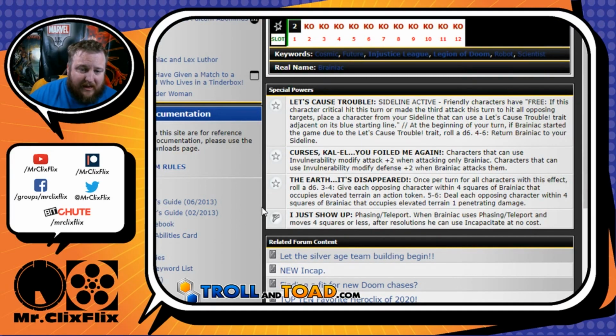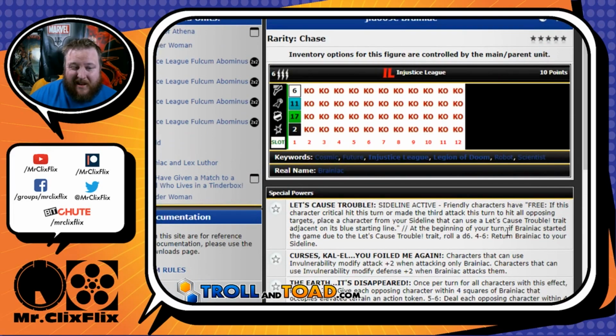But yeah, he's got the boop, boop, boop, boop, boop, boop, boop. It's a 10-point outwit. And then he's got Phasing Teleport. When Brainiac uses Phasing Teleport and moves 4 or less squares after resolution, you can use Incapacitate at no cost. So you're incapping. Incap is not as good as it once was, but triple target incap, yeah, I still want that, especially with an outwit. So this guy's where it's at.